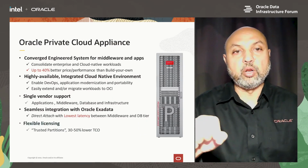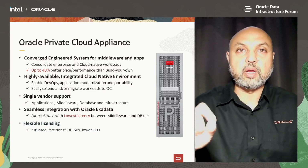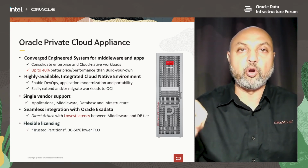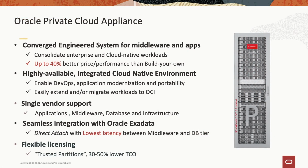What is Oracle Private Cloud Appliance? At its minimum, it's a converged engineered system for middleware and applications. Optimized middleware, optimized applications from Oracle and from other third-party. You should be able to consolidate all your enterprise and your cloud native workloads at a much better price performance than if you were to build this rack level cloud infrastructure by yourself.